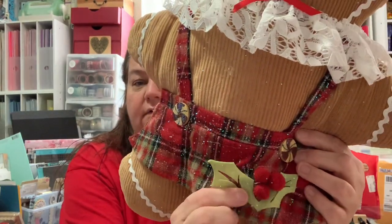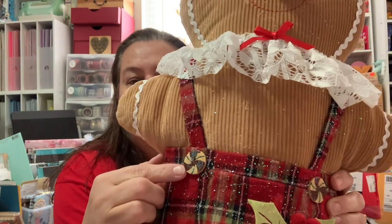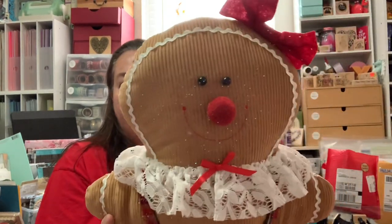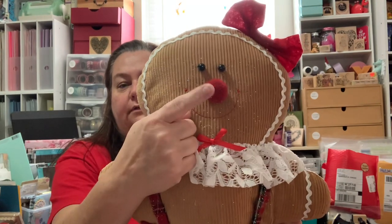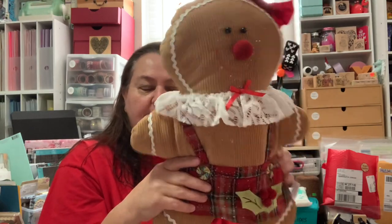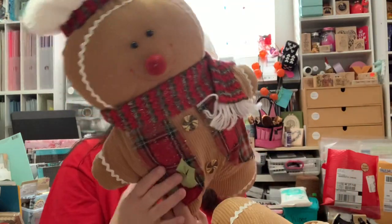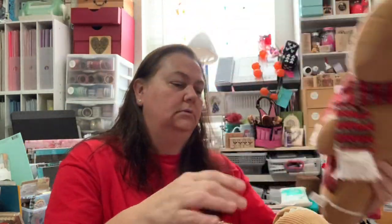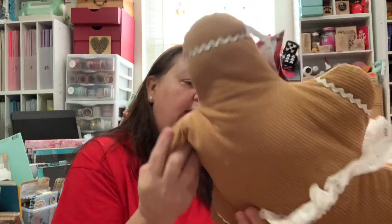Look at their little buttons. There's so much detail in this. You have the little felt holly and the berries and their cute little clothes, and the cute little buttons, and lace and the stitching. I'm fearful that the dog's going to get this. And they have little sparkles on them. Can you see? Super cute. And he's got a little scarf all the way around, a little hat. Again, these were the last 2 that I could find in the store. If there were more, I never found them.